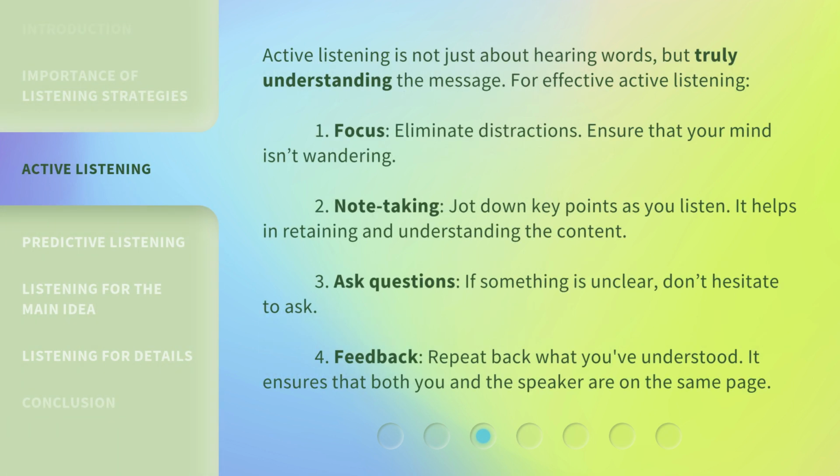Active listening is not just about hearing words, but truly understanding the message. For effective active listening, 1. Focus. Eliminate distractions. Ensure that your mind isn't wandering. 2. Note-taking. Jot down key points as you listen. It helps in retaining and understanding the content.